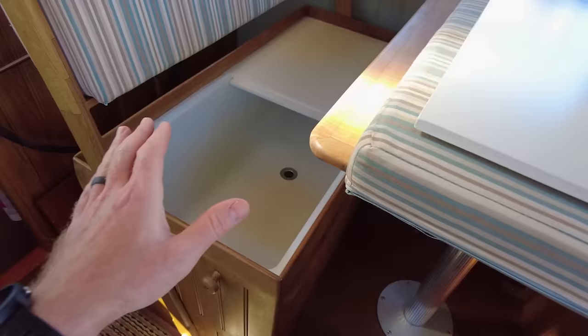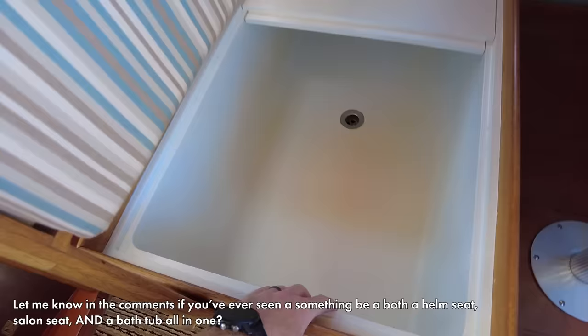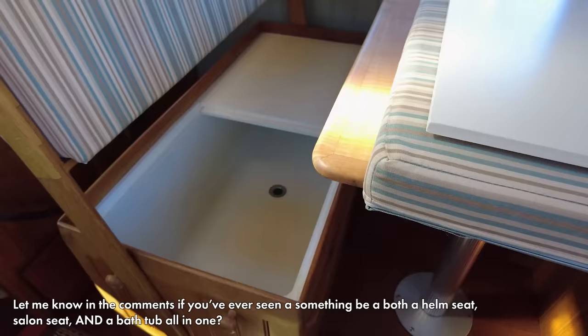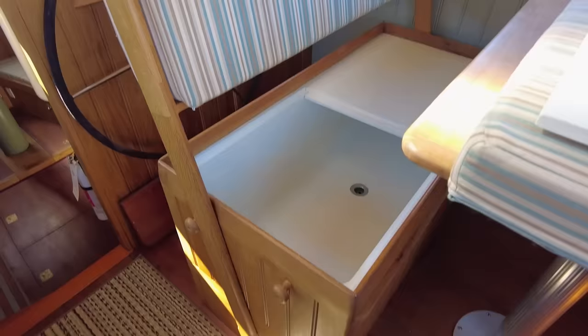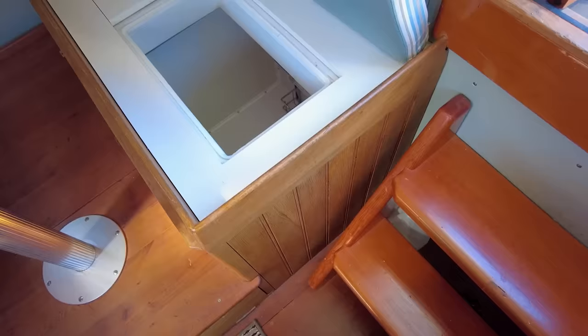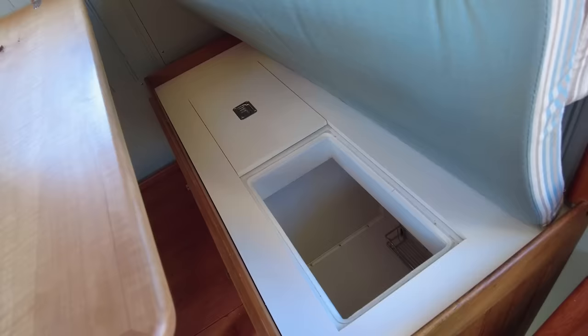Underneath this settee that's also the helm seat, there is a bathtub, a literal bathtub that you can use to take a bath, store food, whatever you want to do. But yeah, I think Randy and I, if this was our boat, we'd use this to give the kids baths. That's really cool. I like that a lot. And under the aft settee, you've got cold storage. So, very cool. All right, it's time for the full continuous below decks walkthrough from bow to stern.